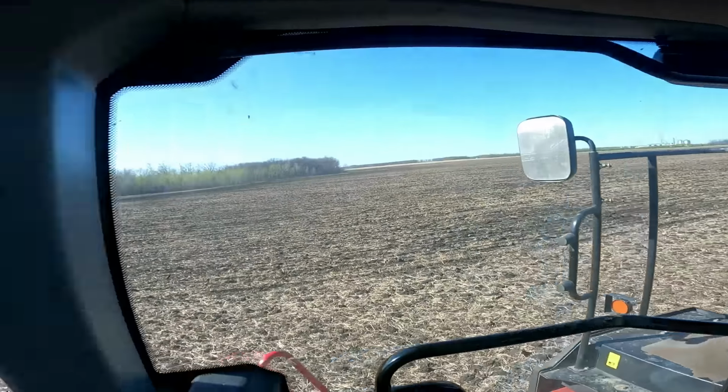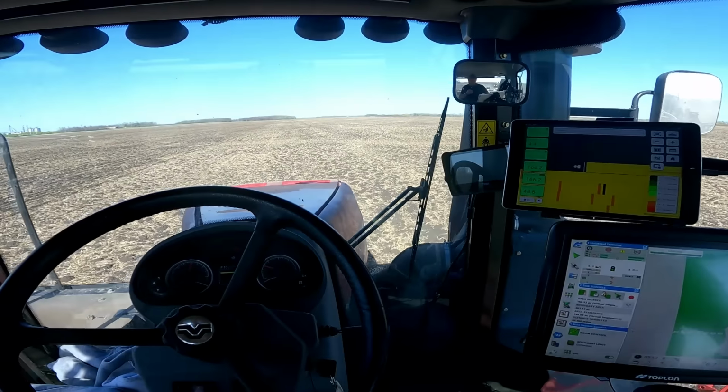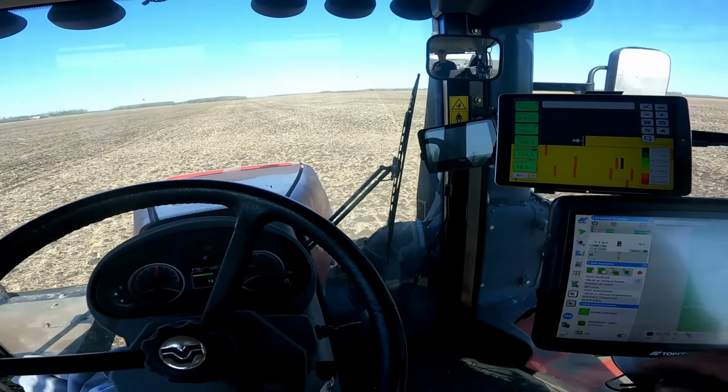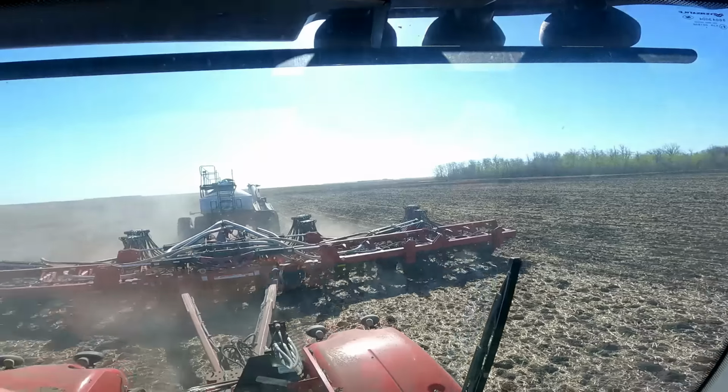Alright, so the plan for today is I want to try finishing this field. Shouldn't be a problem. And after I'm done this field, I'm going to hopefully do another quarter. We're going to get loaded up and head up north, but we'll do one field at a time.